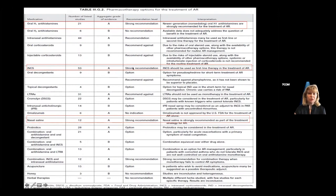Intranasal corticosteroid, strong recommendation. They should be used as a first-line therapy in allergic rhinitis. Nasal saline, strong recommendation. Saline rinses or sprays are recommended to wash off that allergen and the thick mucus from the nose, and then use your topical nasal sprays. And if you combine your nasal steroid with a topical antihistamine, here is a combination of intranasal corticosteroid and intranasal antihistamine, strong recommendation. I'm sorry, the red area was missed from here, but that's the fourth one.